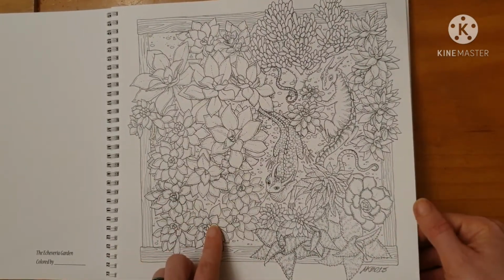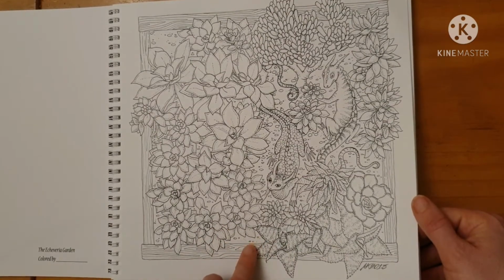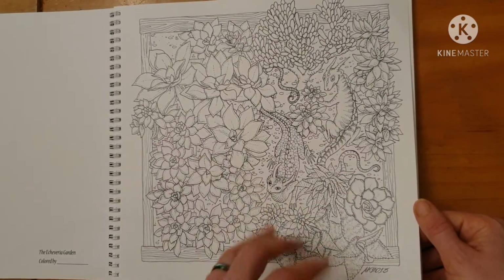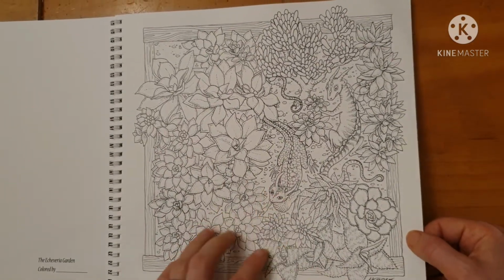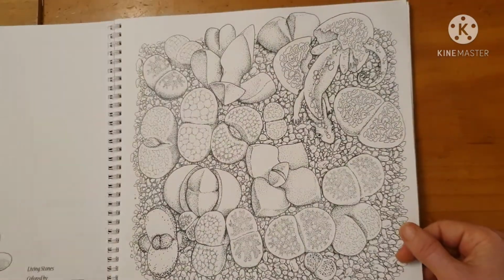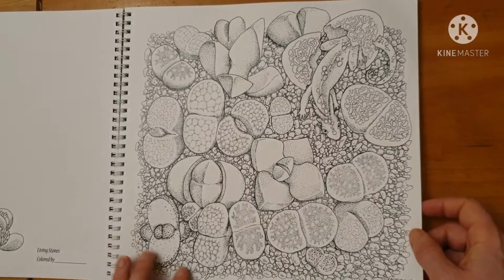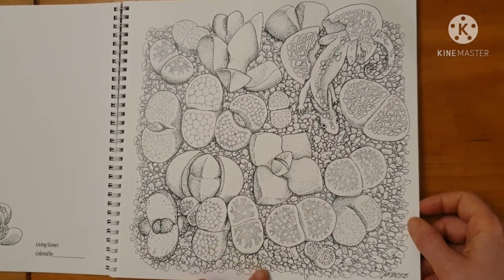These look more like succulents, so I would give this a more desert theme with the succulent colors coming through. I'm not sure what color I do the dragons. This one is called Living Stones. So I would probably do a lot of grays.